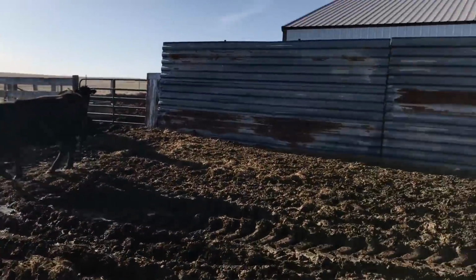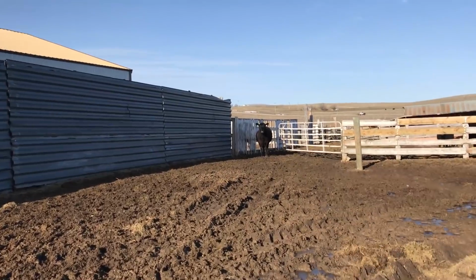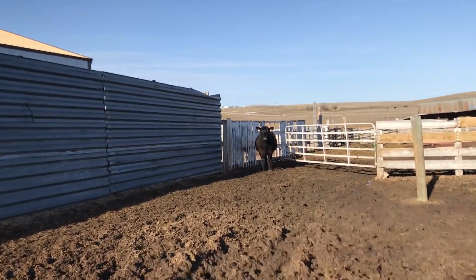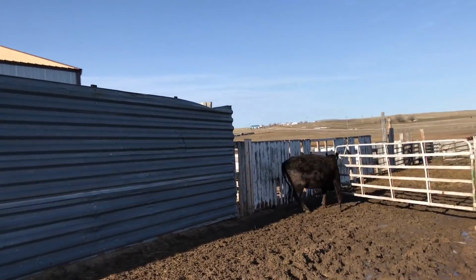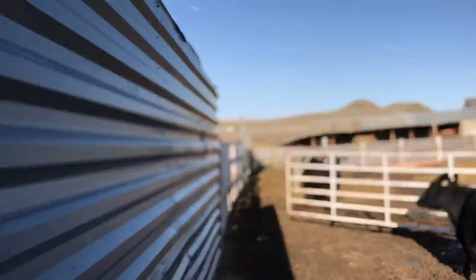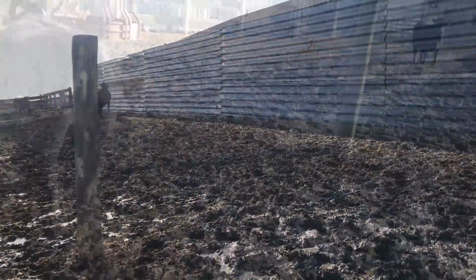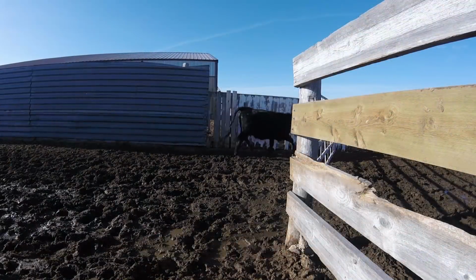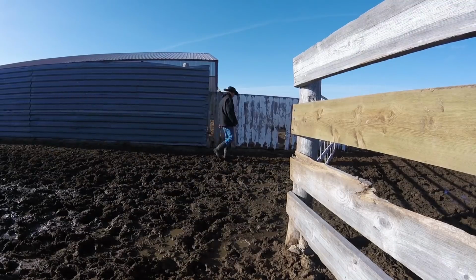And while trying to push her back out, we have others that want to see what's going on. No. Get back. Get back. But after some back and forth, and some more back and forth, we finally have all the heifers separated off. Moms and babies in one corral, and those still waiting in the other.